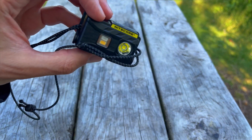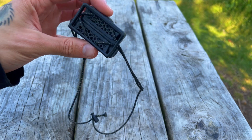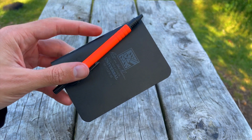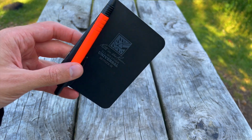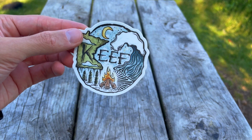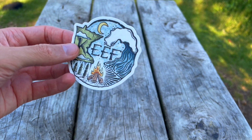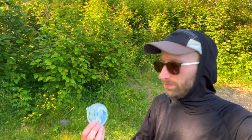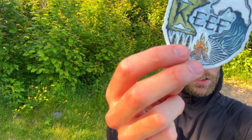This is my headlamp, the Nitecore NU25 with the shock cord modification on it, a notebook and a pen. They're both Write in the Rain, and they can write in the rain. And we've got some stickers with my logo on them. So if you see me on the trail, ask me for one of these Keefography stickers and I'll hook you up.